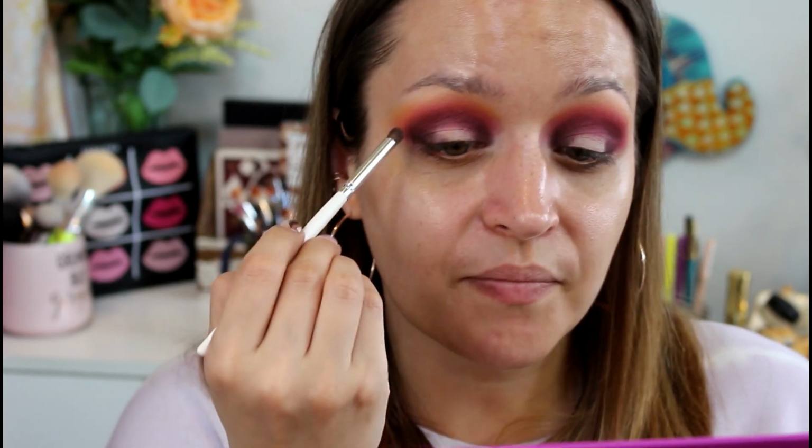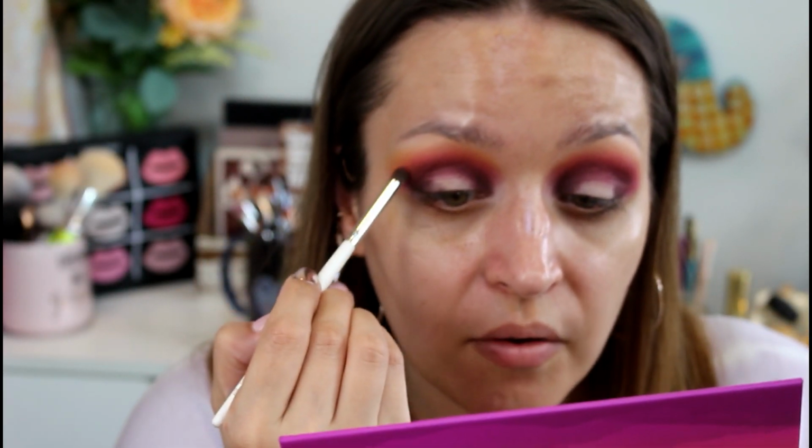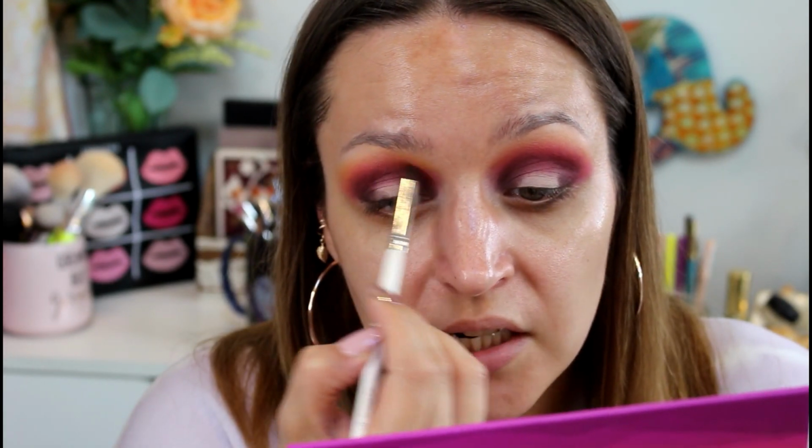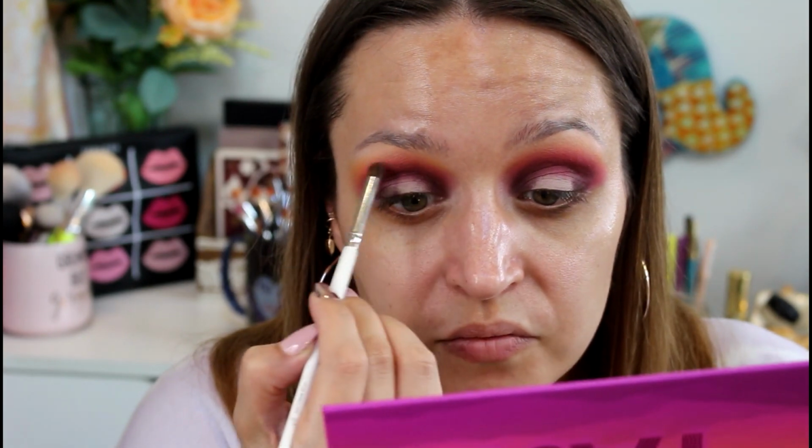I feel like, especially here, you can really see the patchiness and the line of it. So if I just take another shade down and use that to blend into the pink, I think that's what I have to do.